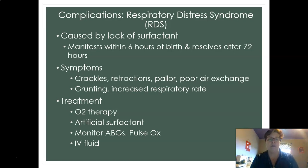So typical treatment is O2 therapy. It might be an oxy hood, it might be nasal cannula, it might be nasal CPAP, but it usually does not go beyond that. Artificial surfactant, as I just mentioned, and then of course we're going to watch their O2 sats, and they would be on IV fluids. This baby would not be on oral feedings, probably maybe not even NG feedings at this point until the respiratory symptoms are resolved.